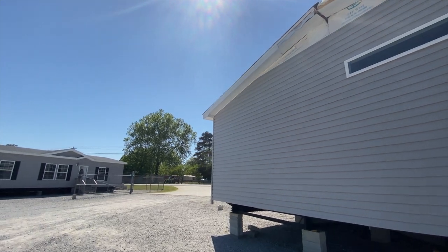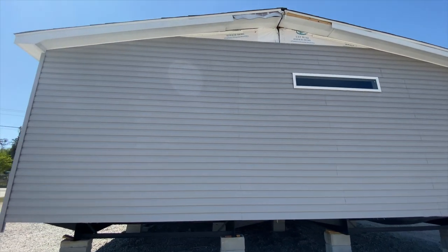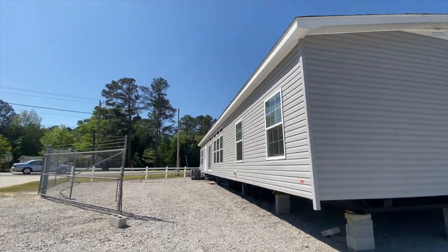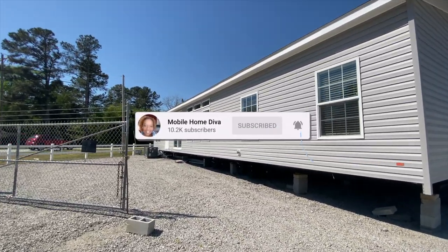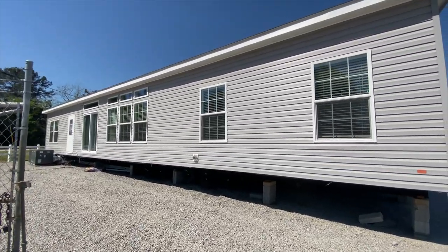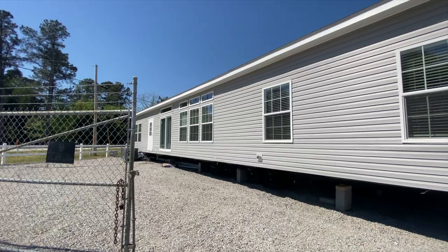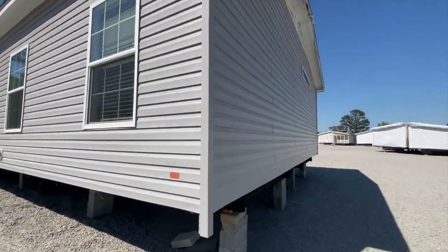This is model number 6. If you're interested in this home, you will call them and ask about model number 6, okay? So this home has a back door and it has sliding glass doors, lots of regular windows and transom windows, okay? This is the exterior of your home if you like this home. So let's go on in and take a look.